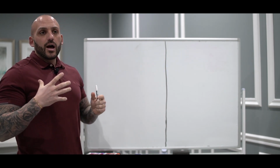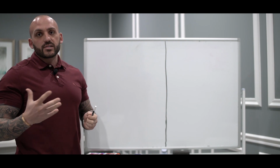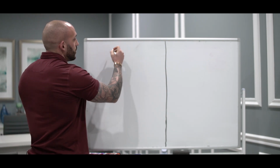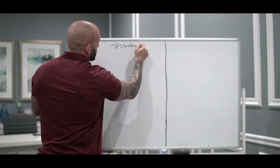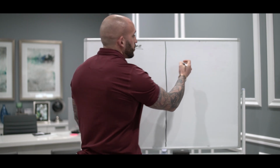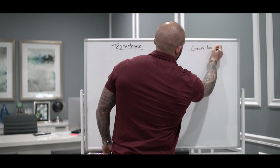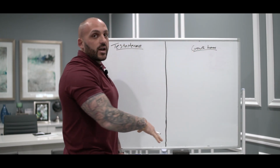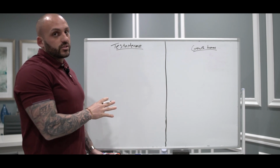The first component to hormone optimization therapy that most people think of is testosterone, right? So the male starts with testosterone. So you have testosterone here, and then the other part of HRT that most people forget about is growth hormone, okay? So growth hormone is here. And I'm gonna leave that for now, but I just wanted to put it on the board so you guys understand what we're gonna go into after I go through the testosterone.